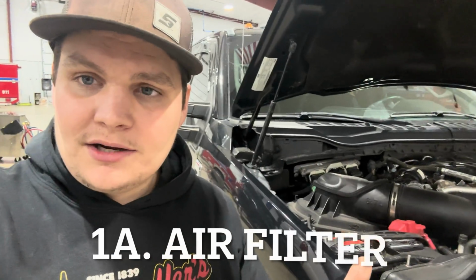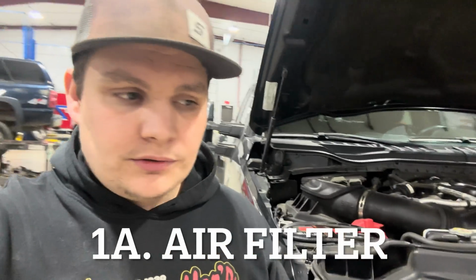You need to check the air filter. You don't know if the previous owner never did it, if he was out in a hayfield all day and that's all he did was haul around round bales. You don't know. So check your air filter, get a new one. If it is an aftermarket, like a Wix air filter or something like that, get that junk out of there. Get yourself an OEM air filter for your truck and put an OEM one in it. That is going to be number 1.